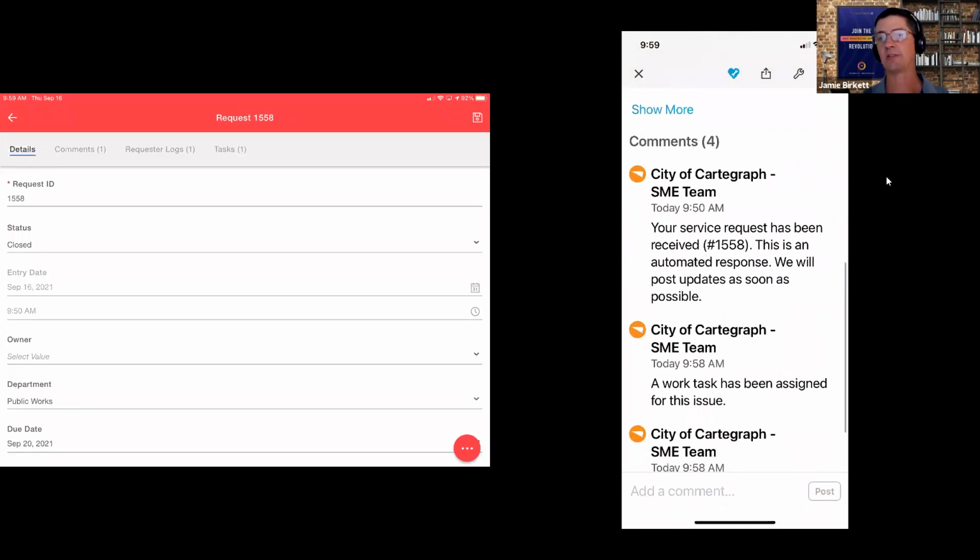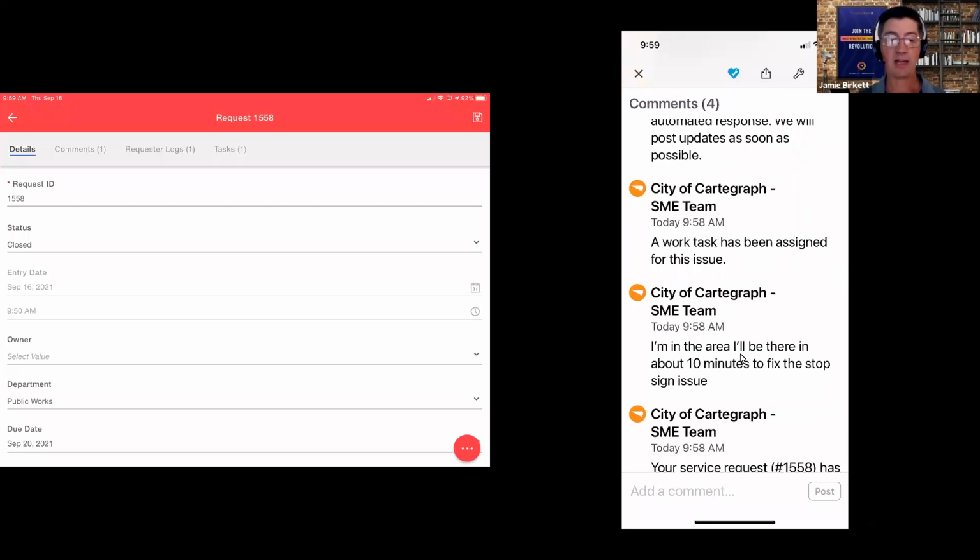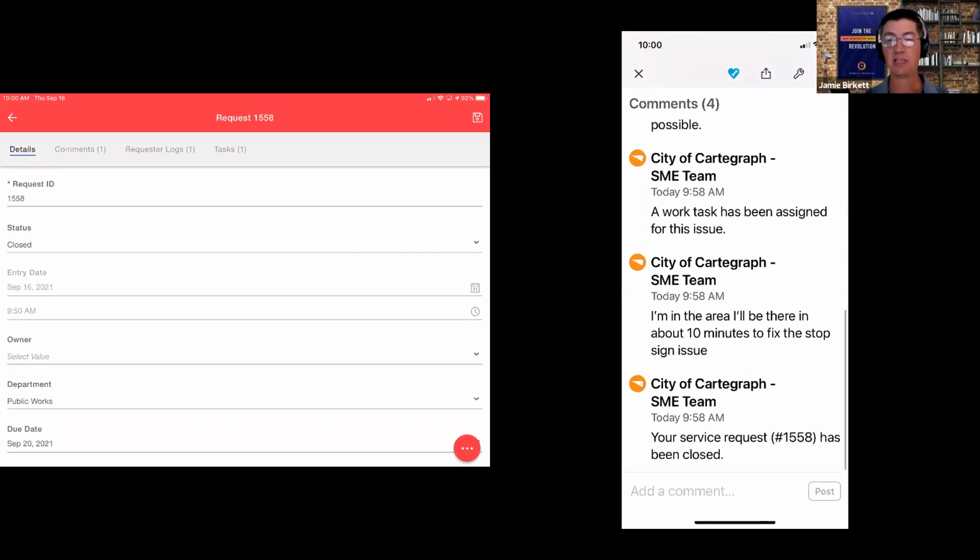there are 4 comments. So here is that initial comment. There's an automatic comment that tells the citizen that not only have we received your request, but we've actually created a work task in our work management software. Here is where I used that voice-to-text functionality to inform the citizen that I'm going to be there in about 10 minutes, so on and so forth. And then finally, here is an automatic response to the public that we've closed that service request.